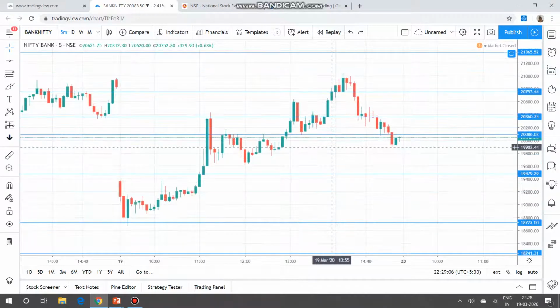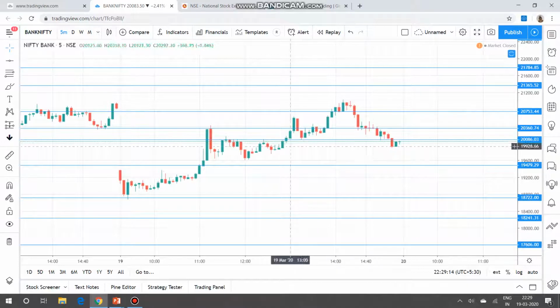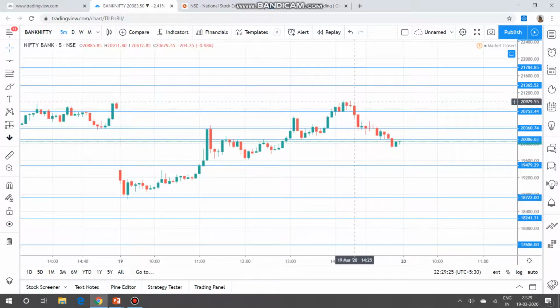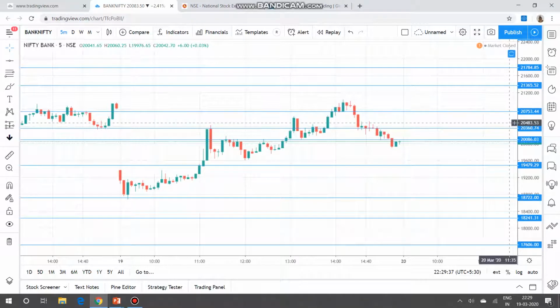If you go ahead, I plotted Fibonacci retracement for this point. This comes somewhere closer to the 50% level. At this 50% level it took support, and if you take this swing, it is also coming closer to the same 50% zone. So most probably tomorrow these levels might act as crucial resistance, and if it goes further down, these three levels up to the 18,240 range might give us very good support for Bank Nifty.